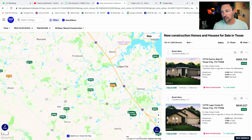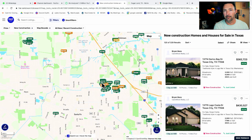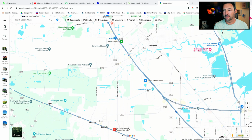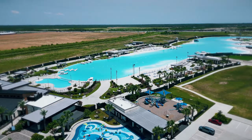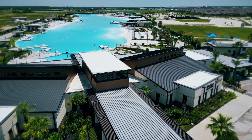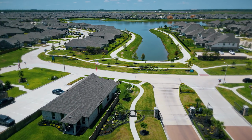So the first thing that you notice is when we zoom in a little bit closer, you do have some smaller pockets, but this is an area right here where you're noticing a big glob of homes. So what we have to do is break that down. It was right here where this forked off. And if we look, this is where it says Lagoon Fest. This is currently the biggest lagoon in the state of Texas. So you have a massive lagoon here. This is called Lago Mar. We did a full vlog tour of this community here.